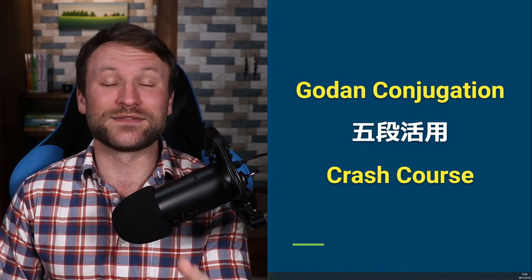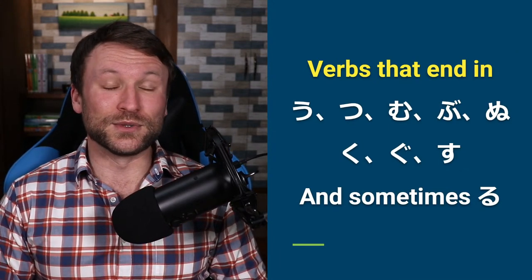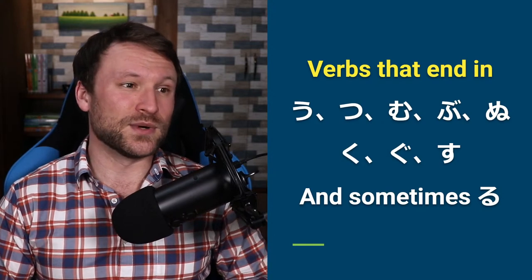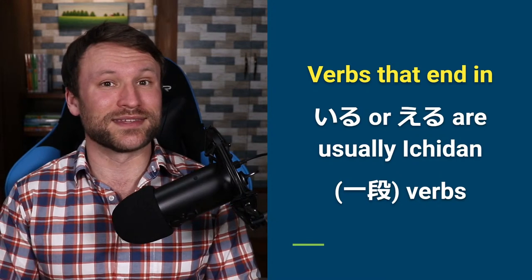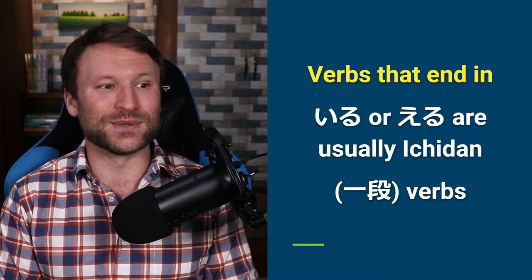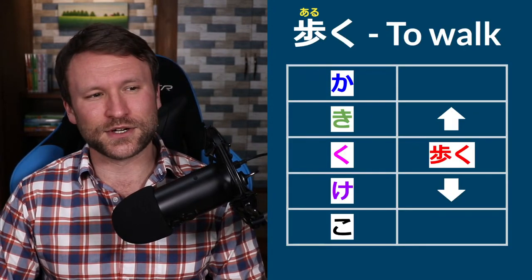If you know about Godan conjugation, which we're going to go over really, really quickly right now, just in case you don't for some reason, there's just a simple rule that you can learn. And if you learn this rule, you'll know how to do causative conjugations. So, any verb that ends in u, tsu, mu, bu, nu, ku, gu, su, and sometimes ru are Godan verbs. A verb that ends in the sound iru or eru is usually an ichidan verb. But I believe for causative verbs, no, it matters.